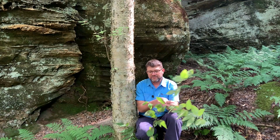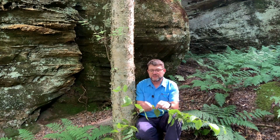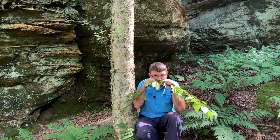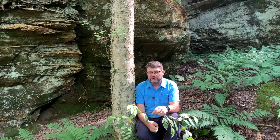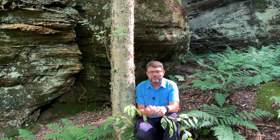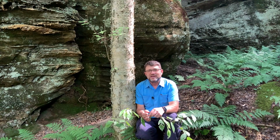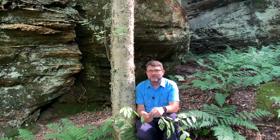One thing it does have in common with sweet birch is if you take the twig and scratch it with your thumbnail to expose a little bit of that twig and take a whiff, you're going to pick up a distinct wintergreen odor. Not quite as strong as sweet birch would be, but definitely a distinct wintergreen, just like the wintergreen gum that Wrigley's makes. They used to extract this and make flavorings out of it for things like chewing gum.